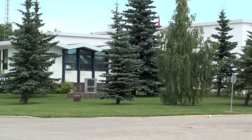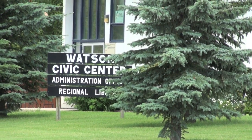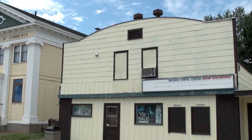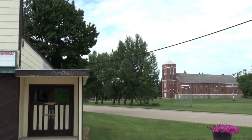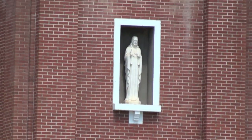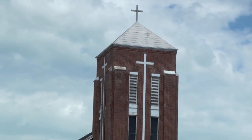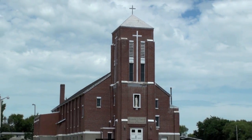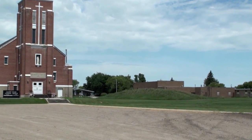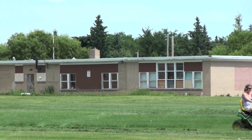Looks like the civic buildings here. Watson was incorporated as a village on October 6, 1906, as a town on October 1st, 1908, and remains a town, and a successful one at that. And there's Sacred Heart Catholic Church, raised in 1952. I think that's the older school. It doesn't look like it's totally open, but this is July.